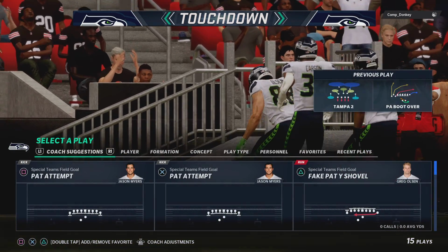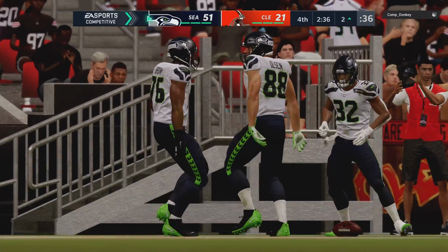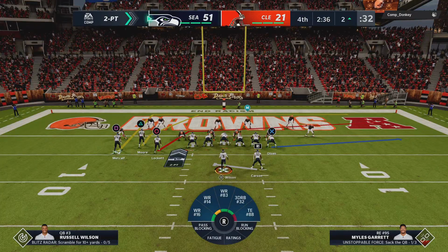And the blowout continues. They had the lead in the fourth, but still passing. Finding the big target for the touchdown. Now that lead grows even more. Everybody gets to join in the fun. You know, it doesn't have to just be the wide receiver.